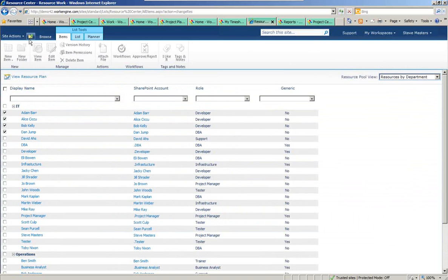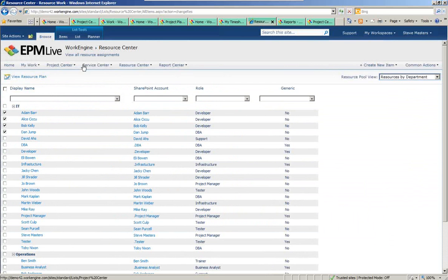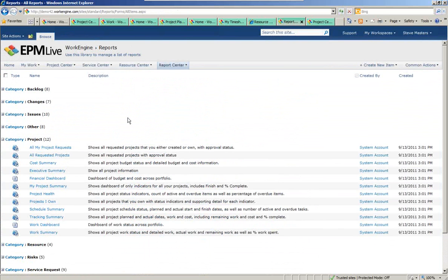From a reporting perspective, I can go to our report center. That report center is going to give me that library of reports like I showed you earlier on, but we're going to have more summarizable types of reports. For example, I could have issues in specific project workspaces. And if I don't want to go into each individual workspace to see those, I can go in and look at a roll-up of all those.